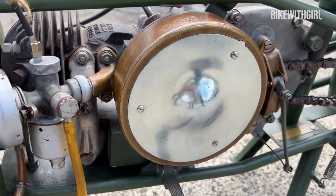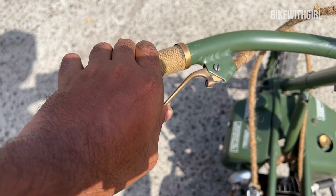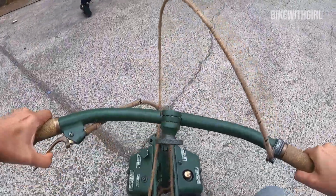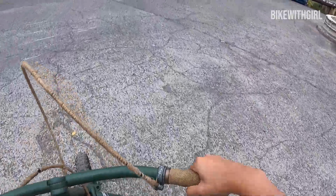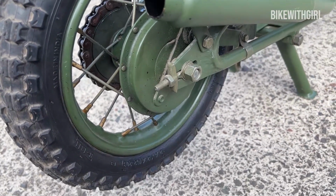This has a 1-speed fixed gear and a thumb-operated clutch. Check this out. Wow, what the hell? Also, this doesn't have a front brake, only rear brake.